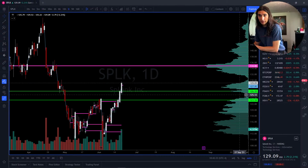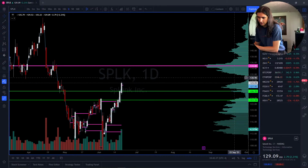Couple low volume areas here. As you can see in this area, we kind of went straight through it. And then again here, another low volume area right here. So there's a chance that it can pause and fill the gap here. Gap fill and then pause in this sort of range. I've seen that happen a lot.